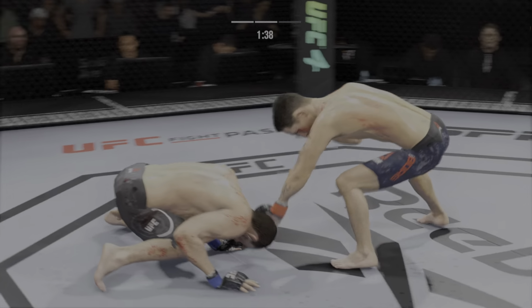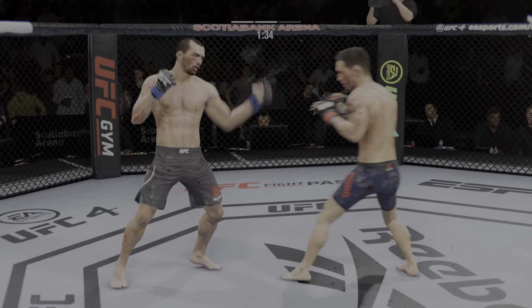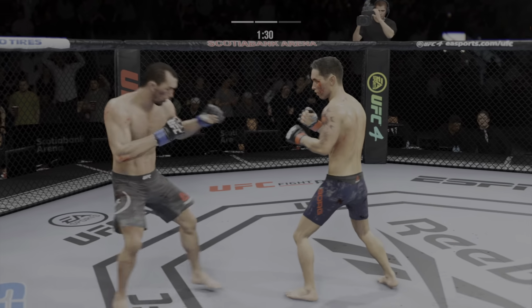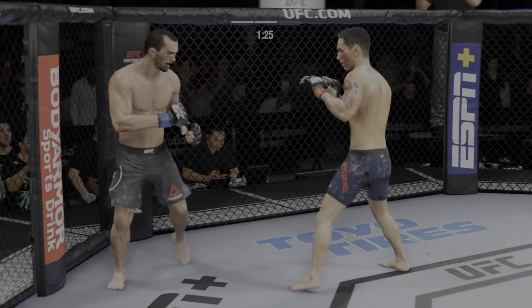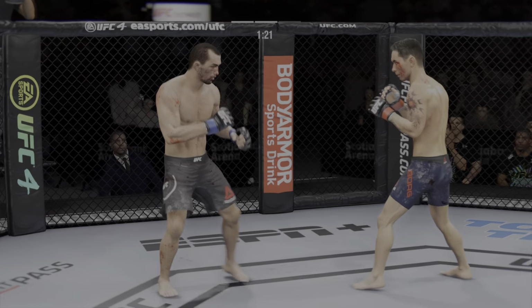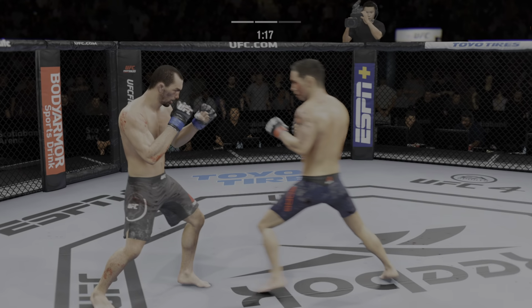Oh, stuffs the takedown without issue. And he connects there with a punch, so pretty good striking display by him thus far. He throws everything so straight and so accurate. Oh! Just out of range with that left hook.